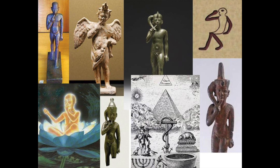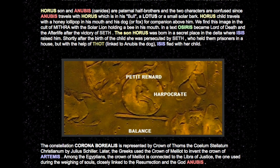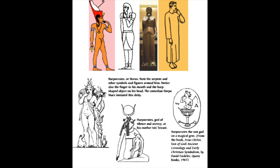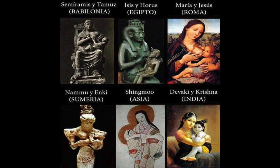And I found it very interesting that Harpocrates shares symbolism also with the rose, and we'll talk about that much more in detail at the end. But as I said in the beginning, this all started by being cut by the rose thorn, that I reached in and found the spear underneath the rose. So it's extremely poetic that Harpocrates, whose symbolism is silence, and the rose, could be found sub rosa, or underneath the rose.